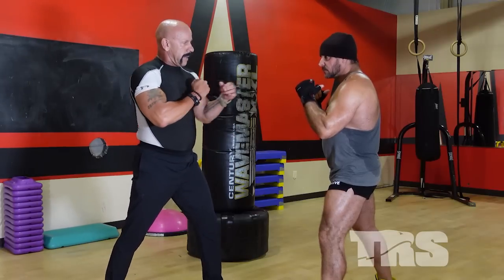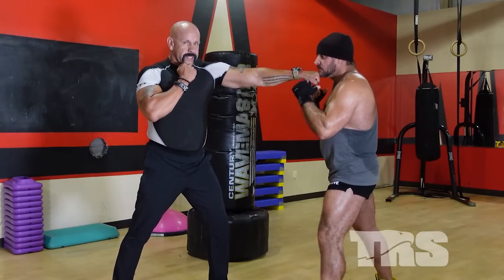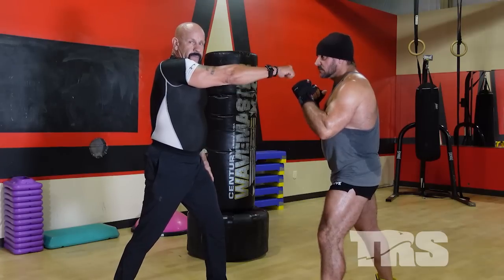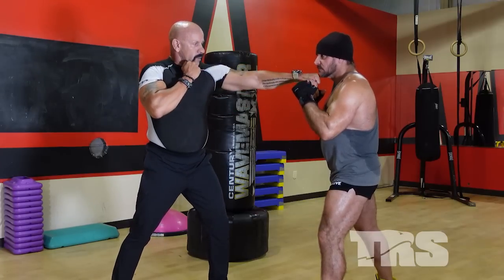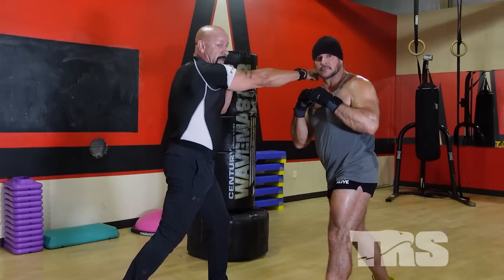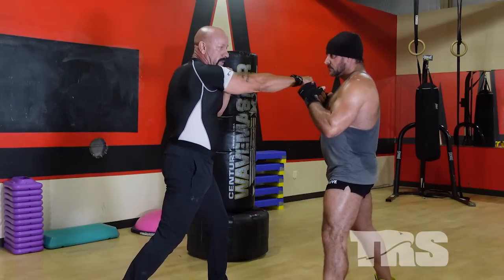And when I do that, watch what happens. So my lead hand is this full extension, as far as I can reach. This is as far as I can reach without rotating my leg. But when I rotate my leg out, boom, I can punch beyond his head. I can actually get more reach by doing it, and I generate more power.